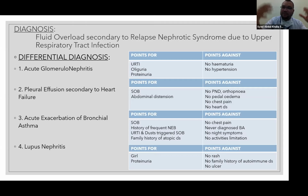Bila fluid masuk dalam intravascular space with normal GFR, what's going to happen? Even without diuretics, urine output akan jadi banyak. Sebab fluid dah more inside the intravascular space. So benda ni yang you kena clear. Sometimes diuretics ni, kalau nephrotic syndrome, you kena think several times kenapa nak bagi diuretics. So diuretics usually you don't actually give for nephrotic syndrome.